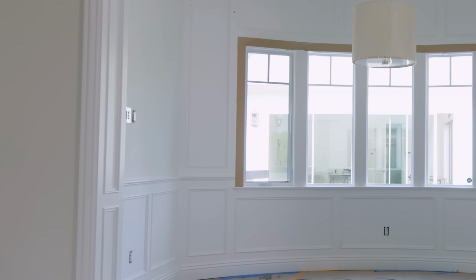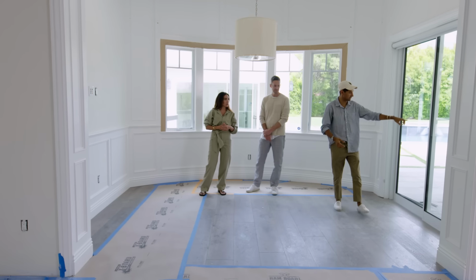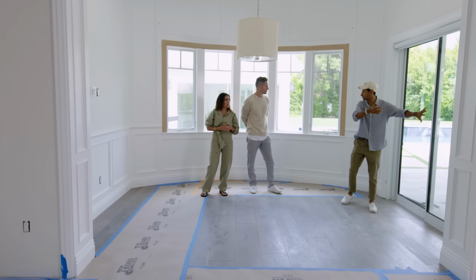I want to see something that connects the indoor and outdoor because we have a slider door back here that, in summer when you open this up, should feel like an extension of the outside. So I have a ton of ideas running through my head. I want to sketch them out for you guys so you can see everything and then visualize.